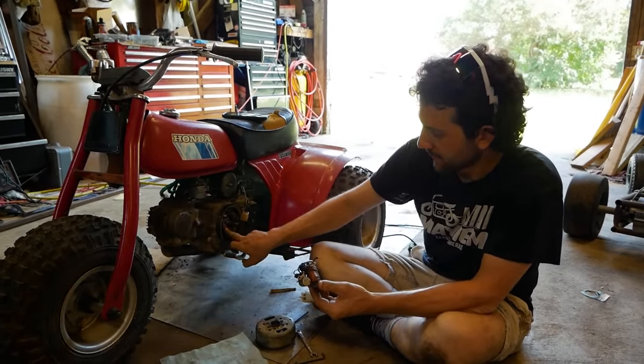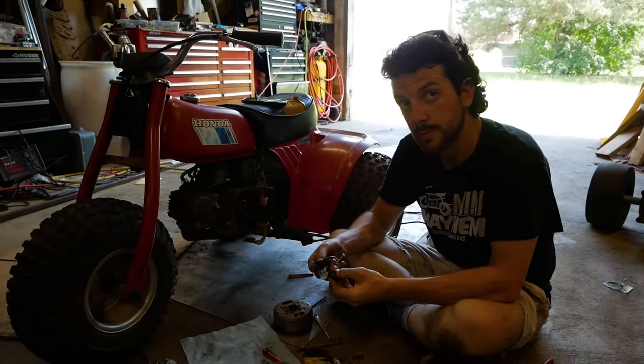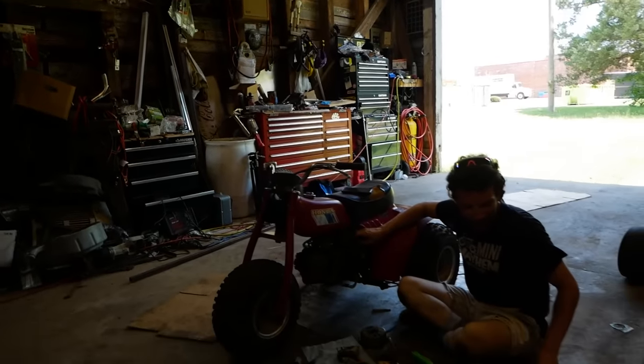Hey, this is definitely a 289. Really? It's got 65 289 heads. Awesome. I was hoping it was a 289. 289, stamped right there. Man, hopefully that's a stock engine. There's a chance it's a stock engine.